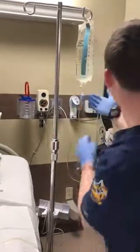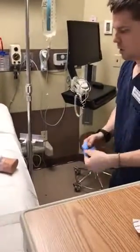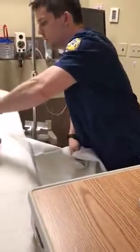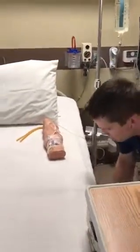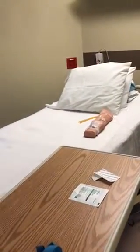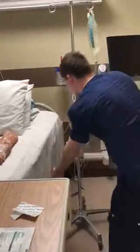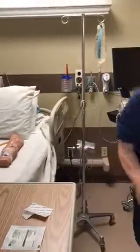Drop that down. I'm going to go ahead and take my gloves off. Alright, Bob, I'm going to get this out from under your arm. Put you back in a position of comfort. Would you like the head of your bed raised up, Bob? No? Okay. I'm going to go ahead and lower the bed down to its lowest height and raise the handrails for patient safety.